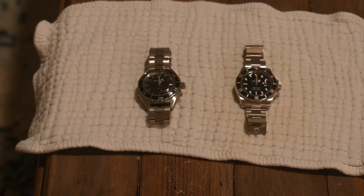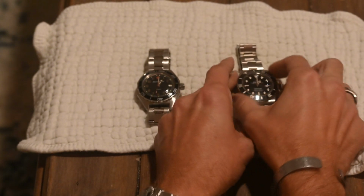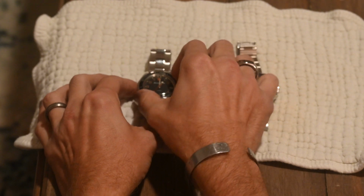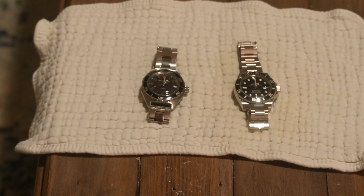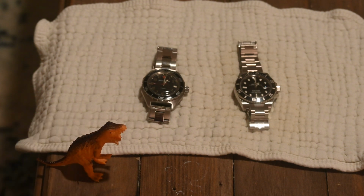So unfortunately that part of our contest will not be scientifically accurate. So, first thing we're going to compare is the bezel. You'll note the bezel on the Submariner is unidirectional. The bezel on the Vostok is bidirectional. Thus, 2 being better than 1, the Vostok scores its first point, dinosaur.